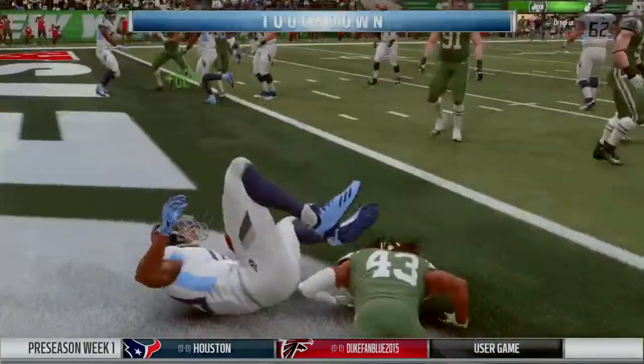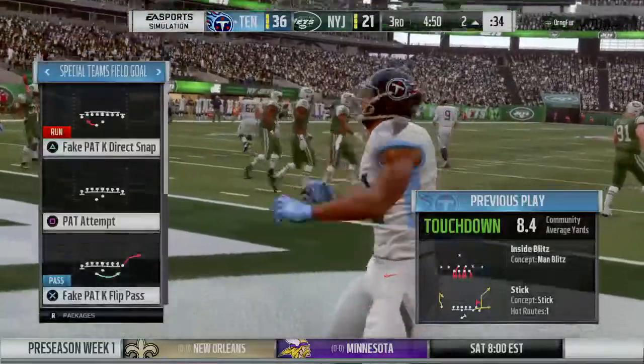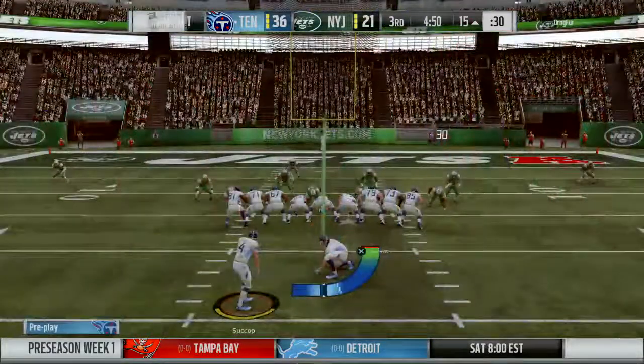And this is going to be caught by Sharp for a Tennessee touchdown. Tajay Sharp from 6 yards away. And the Titans capitalize on the short field as they take it in for 6.